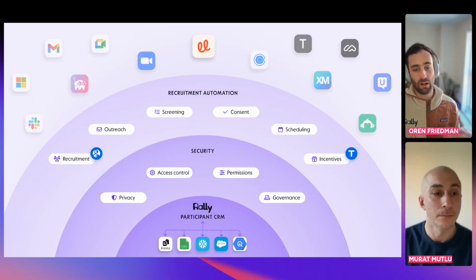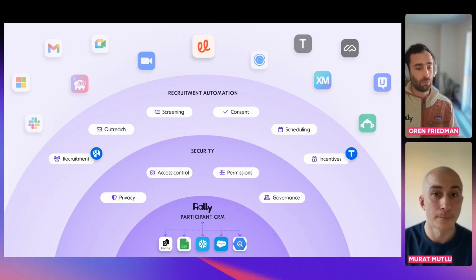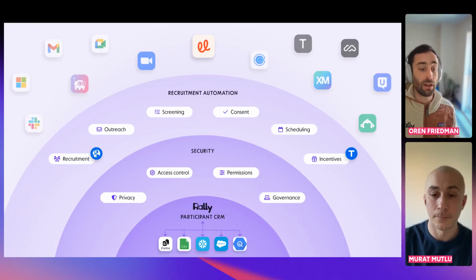Essentially, at our core, we are a participant CRM. So Rally integrates deeply with your company's other systems like Snowflake, Salesforce, and BigQuery to pull in fresh participant data, and makes it easy for teams to find the right participants that they want to recruit for research.